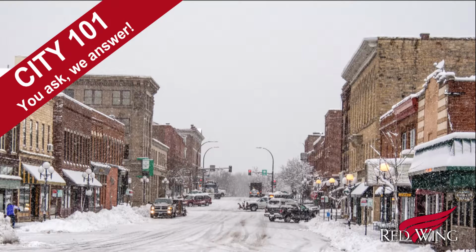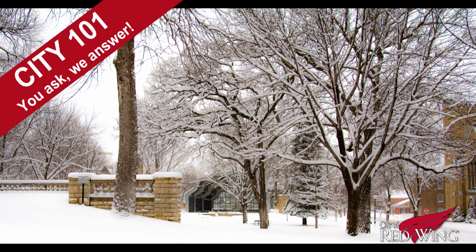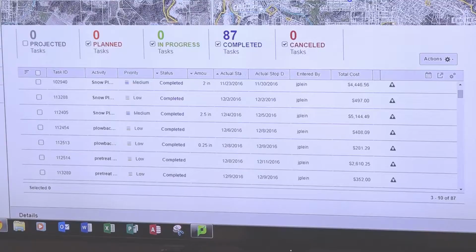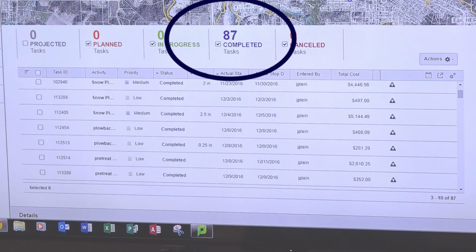So what does a typical year look like in terms of snow removal? How many times are the street crews plowing, and what does this typically cost? Well, it seems that Minnesota gives us something a little different every year, so let's just take a look at last year as an example. This screenshot is from our asset management system that we have. It is showing you that last year in 2016 and 2017, there were 87 times when we went out and did some sort of snow plow related activities.